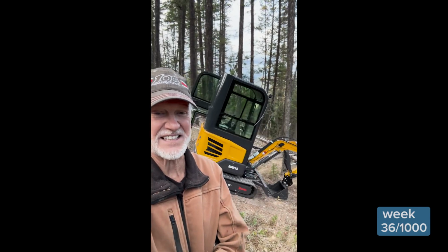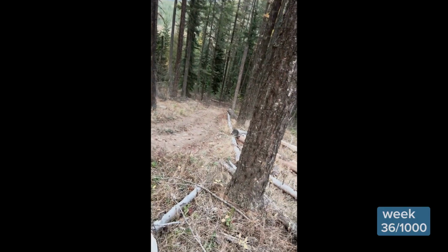Hey, Howard here from 82 Maple and another episode in the saga of the little Chinese mini-excavator, the little 1.8 ton machine. I took it out this afternoon to test its ability on a hill. I had a tree to clear off the trail over here, and it did a great job.